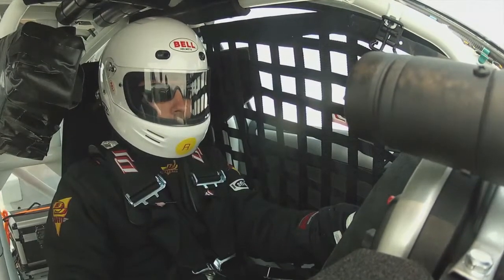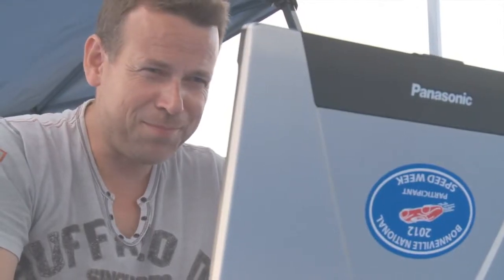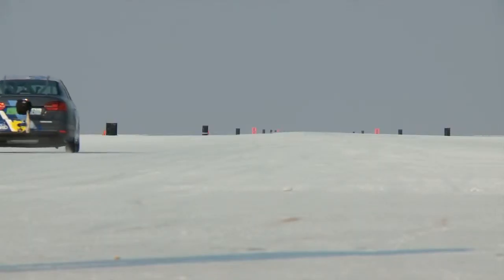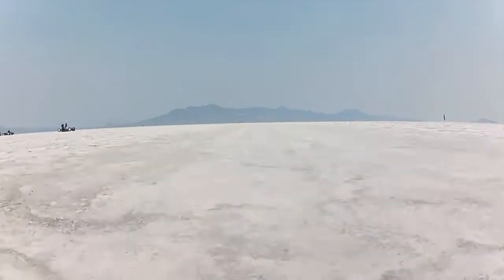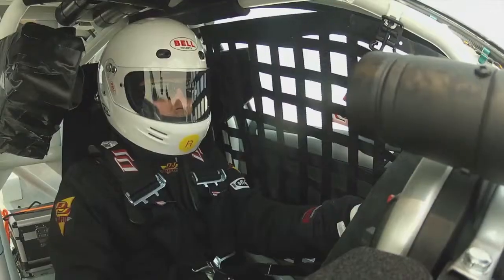So anyway, we do 4 more runs throughout the day, each one getting a little bit faster. The engineer from Volkswagen was always upping the power a little bit. And the last run of the day, leave the line, go full throttle, first gear, second gear, no problems, all the way into 7th. And I pull 7th gear, and I just get this pop, and then the engine starts decelerating, and I'm thinking, I really hope this thing's not on fire right now. It wasn't, it was totally fine.